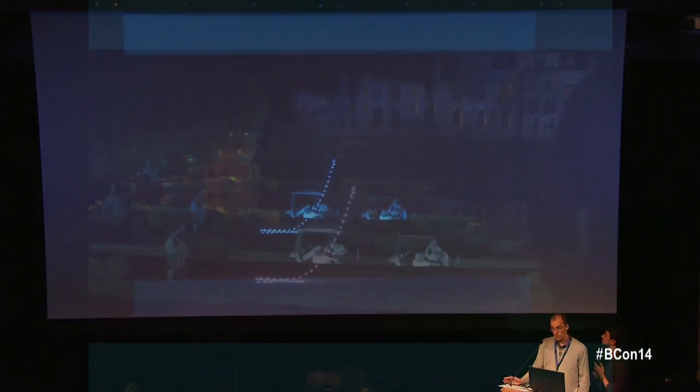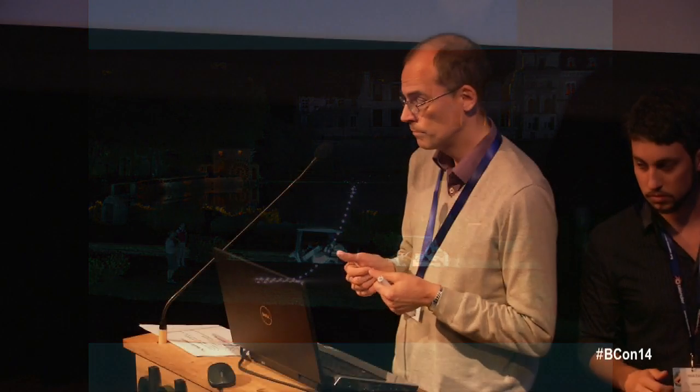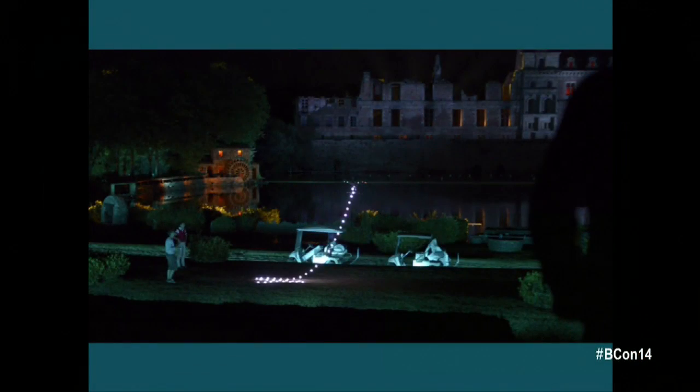But many lights, so it's not possible to consider the old situation where you have one driver for one drone. When you have 50 drones, you cannot have 50 drivers, and all of them must be completely synchronized. So the solution was to have drones doing autonomous flights to guarantee safety and synchronization.